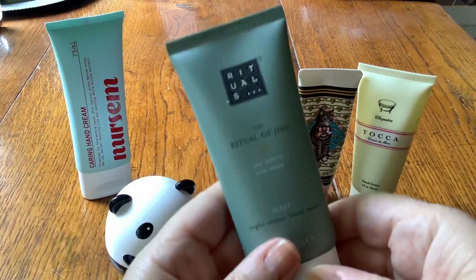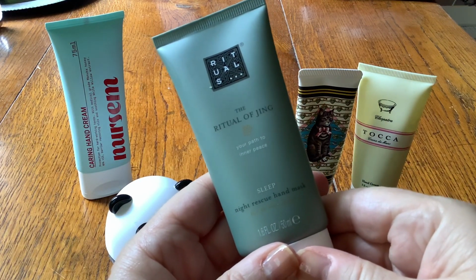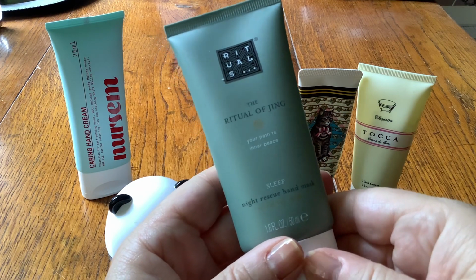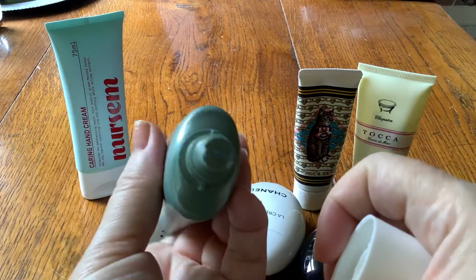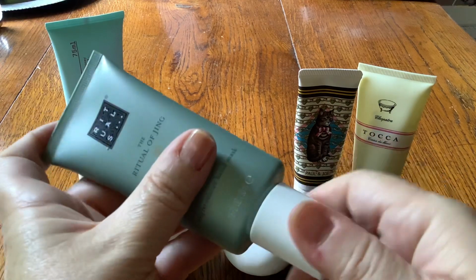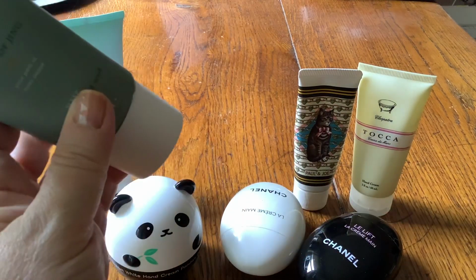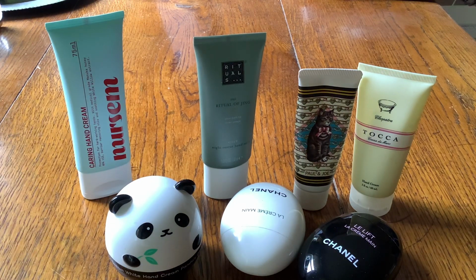This one here is from Rituals, and this is a specific one to help you sleep at night. So it's kind of dual action. Night Rescue Hand Mask. So it's supposed to be good for your hands, but there's a definite smell of lavender there. Nice treatment.